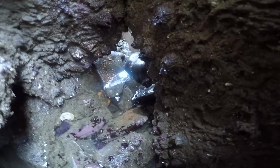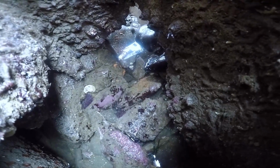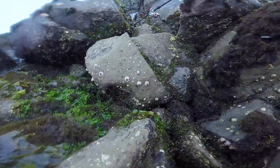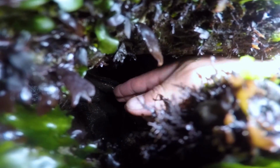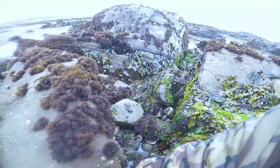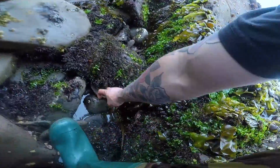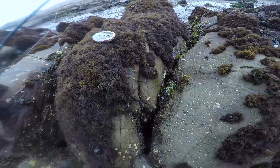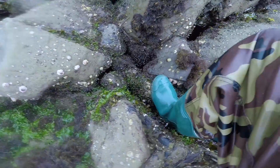So I gotta go feed this guy. Should come back with the hook, bait, and get this fool. Because I can't get in there, I can't grab him. That's wild. Oh, he's gone. I can touch him. Oh, sick. That's cool. Boom, that'll mark the spot. I'm gonna come back to that. See if I can get this guy out of there.